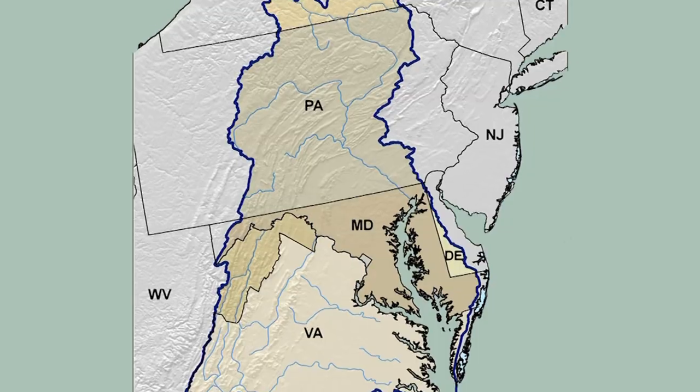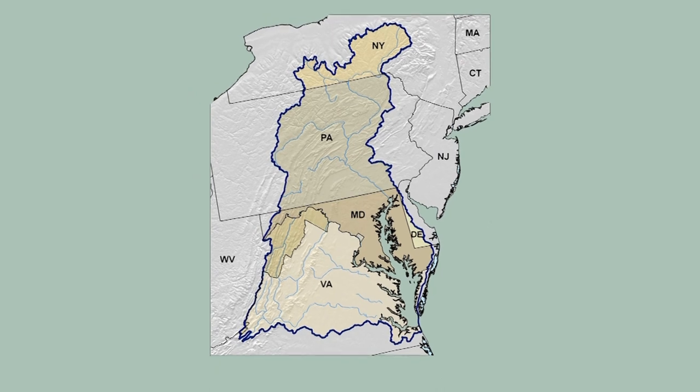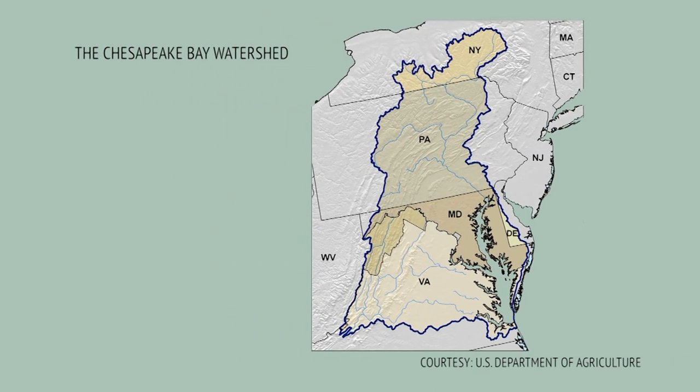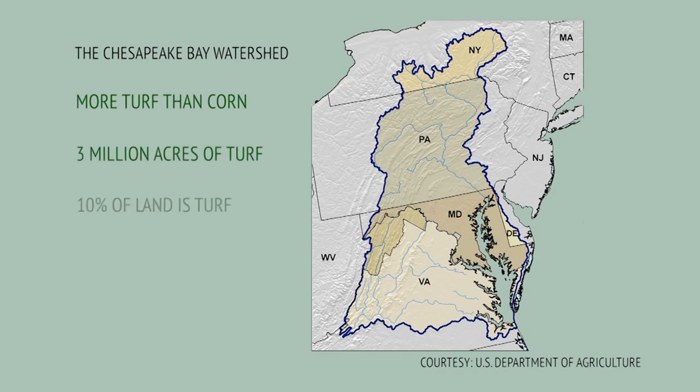When you consider the entire Chesapeake Bay watershed, it's been estimated recently it's the largest crop in the entire watershed. There's more turf than corn, for example. You heard right. More turf than corn, roughly 3 million acres, or nearly 10% of the total land area.